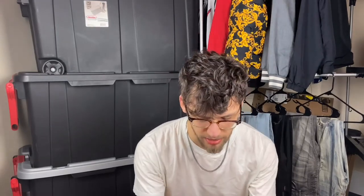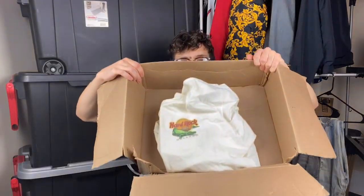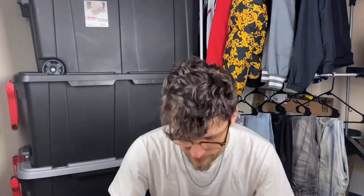Hard Rock Cafe Heavy Tee, another extra large. It seems like these are all extra large, I think. So sadly, I probably won't be able to keep any of these because I'm definitely not an extra large, but we've got one last tee in the box. I'll give you guys a look into it. You guys can take a guess what it is.